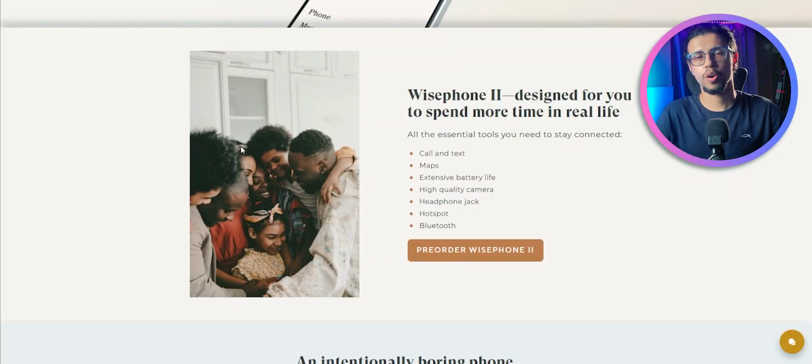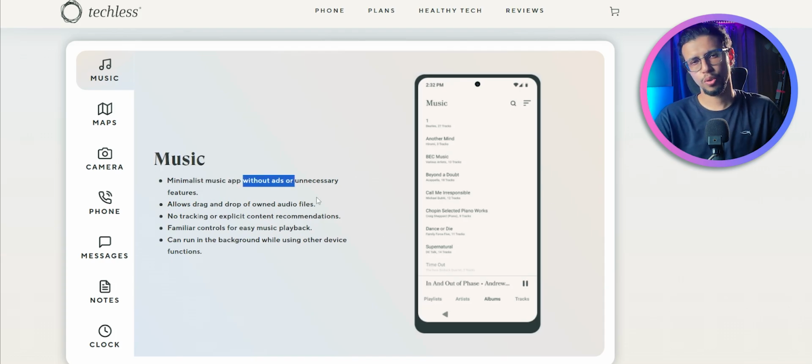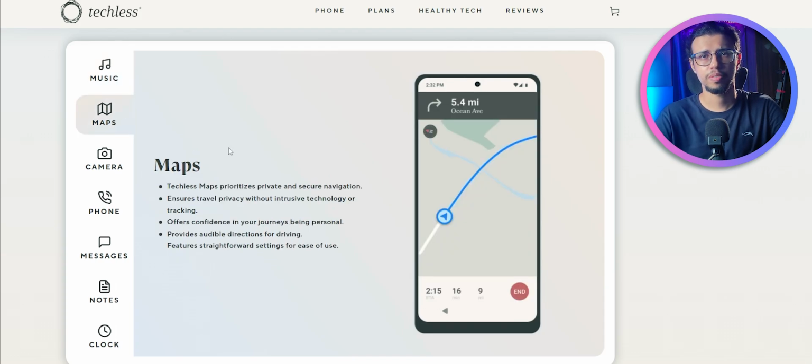They initially released a software concept, but this seems to be their own hardware as well, which is why they're calling it the Wisephone 2. And that's about all the apps it has built in. It has a music player which is fairly minimal, no ads, and it seems like you have to load your own music onto the phone. It does have internet, but I don't think it has any music streaming service. And then there's maps for navigation. It doesn't seem to be using Apple Maps or Google Maps. Seems to be a stripped down version of that.